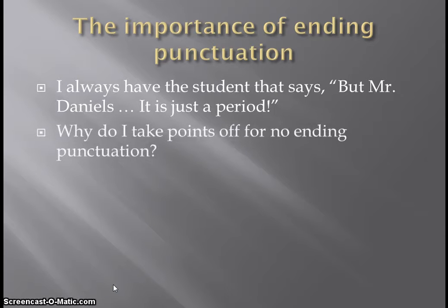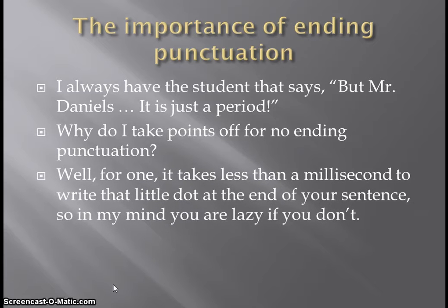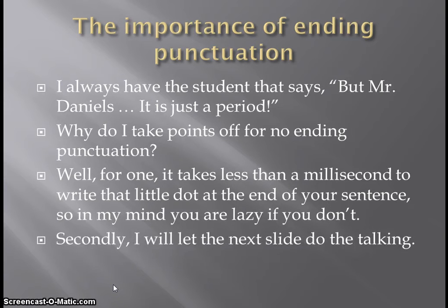Well, to answer you, why do I take off points for no ending punctuation? Well, for one, it takes less than a millisecond to write that little dot at the end of your sentence, so in my mind, you're lazy if you don't. End of story. Secondly, I will let the next slide do the talking here.